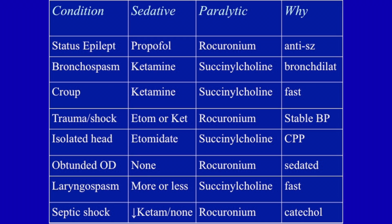Propofol in status epilepticus is great, but that's also a kid that you might already be doing a modified approach on. They've had 4 doses of Ativan, they're no longer breathing, right? So you might just need a paralytic and continue to do your modified rapid sequence in that setting.